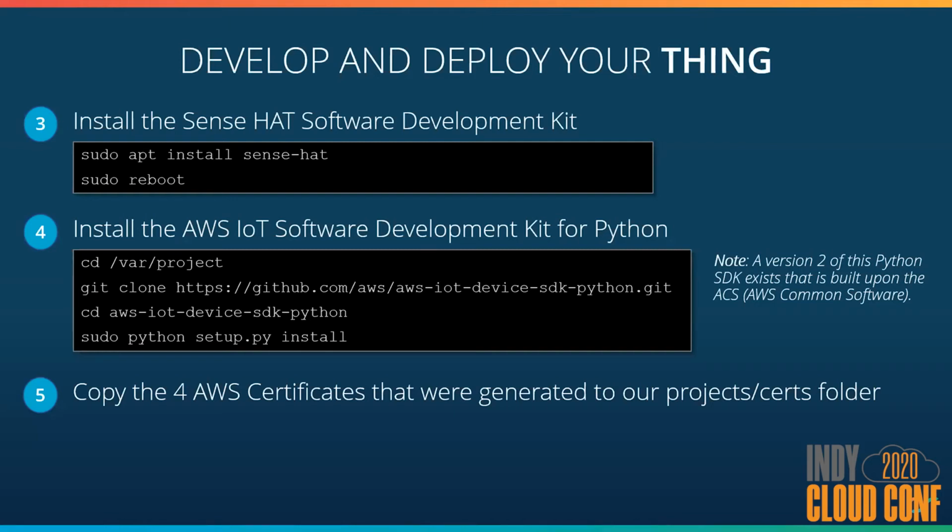And then finally, we want to copy the 4 certificates that we generated during our registration to our project's certs folder. So this is our public key, private key, the thing certificate, and the AWS root CA certificate.